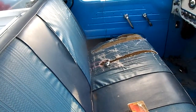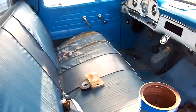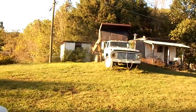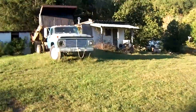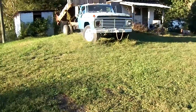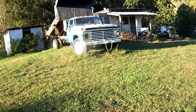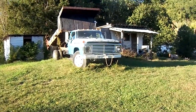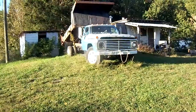This seat is actually not for the truck. I didn't have a good one that sat in the correct position, so I put this one in it. It actually is out of the dump truck, and that is a running 1968 F600 330 dump truck. I guess you can say that's mine. It's kind of Dad's, but it's mine too, and I intend to work that thing some. It has a 330 2-barrel 4-speed, 6 new tires, new brakes, needs master cylinders, only thing it needs, and carburetor rebuilt. The truck runs good. It runs real good.